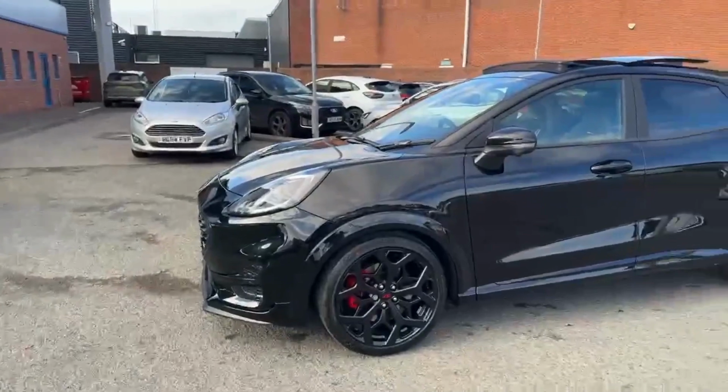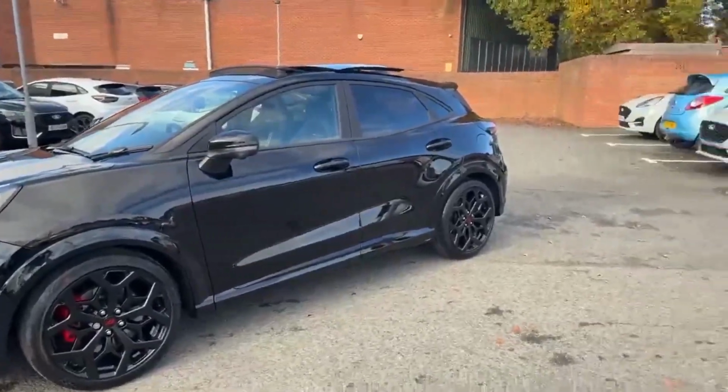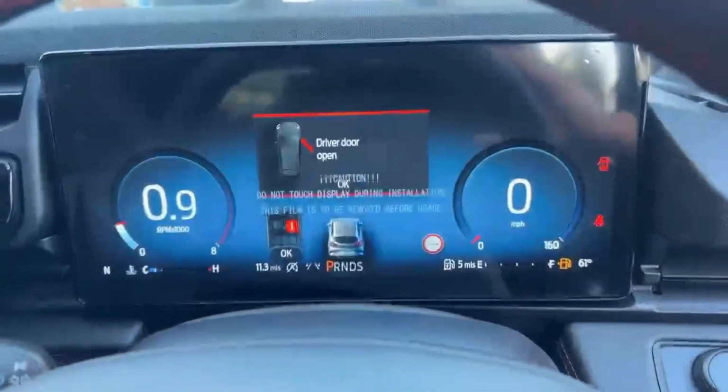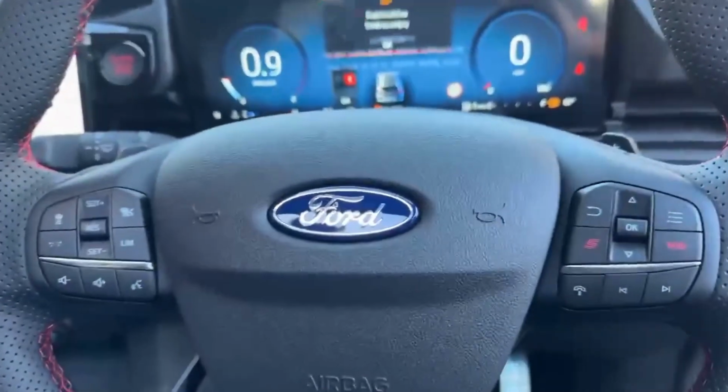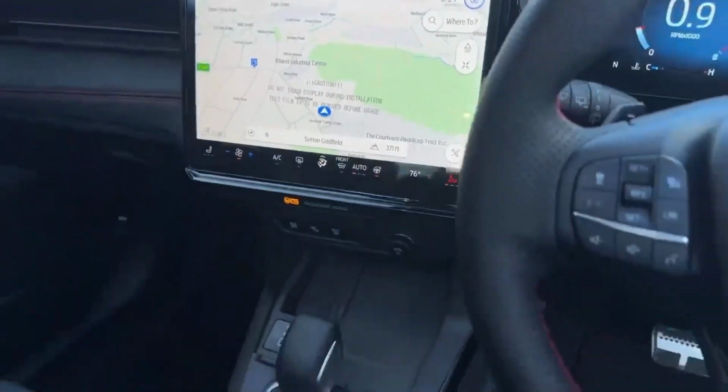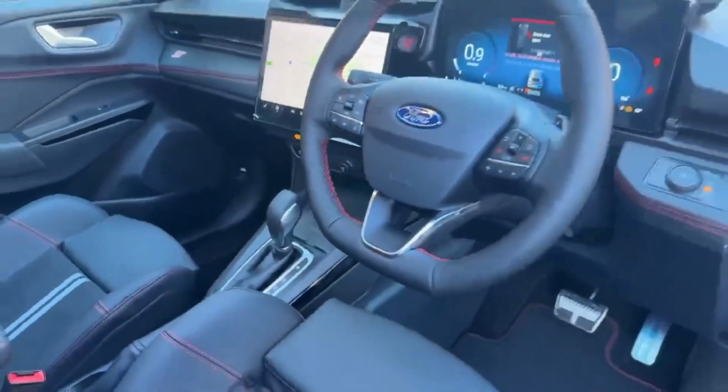Just staring a little bit at the tailgate. This car has a pan roof. It's a pretty much fully spec'd car, but with this handling pack, as full on as you can get. It's a 1 litre engine, but there's the steering wheel, which is now not the flat bottom. We'll get a better view of it in a second, don't worry. New touchscreen infotainment. It's got the automatic gearbox.